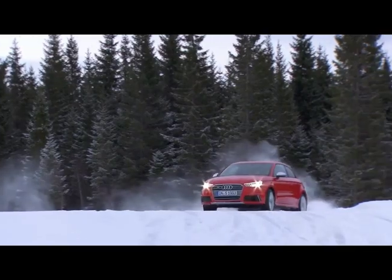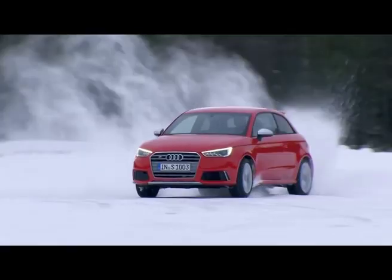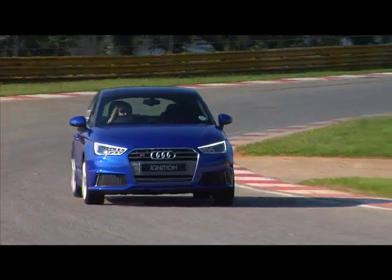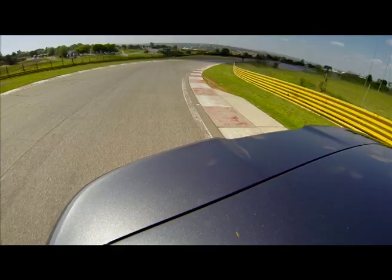S1 is the first car in this class to be an all-wheel drive and Audi's first Quattro model on this platform. There are quite a few changes under the skin with that revised suspension I mentioned earlier. Audi's moved to independent rear suspension on this rather than the compound link on the A1.